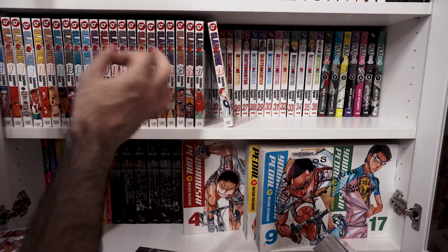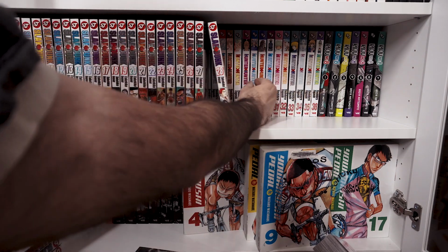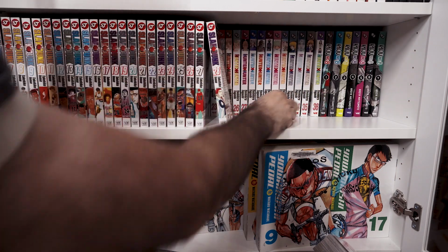So if you've watched the anime, absolutely loved it, but didn't want to go ahead and reread everything, you can just go past there. And man, even the volume, the artwork looks incredible. I love Hunter x Hunter. The anime is just so good.